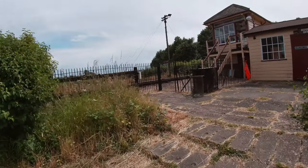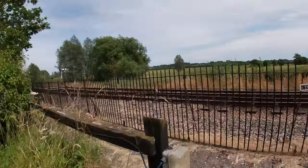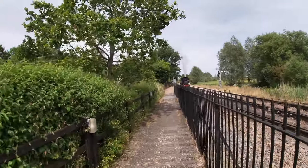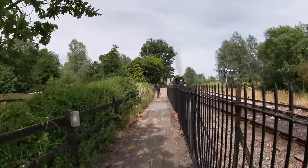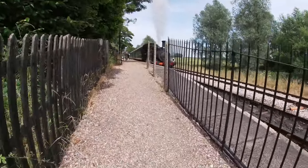And so we arrive at Wittersham Station, and guess what? The train is just arriving. Fabulous. I'm chasing this train, aren't I? So he's taken the token from the guy walking along with it. I didn't know that I'd be chasing trains today. What a noise! But it's exciting. Whoa, he's letting off steam. That is loud.